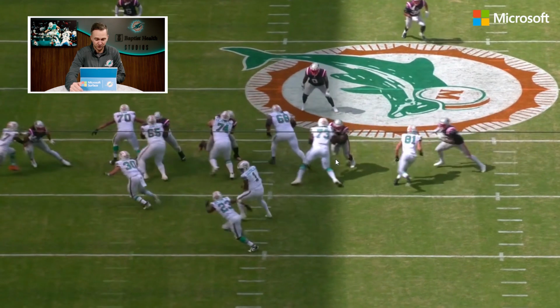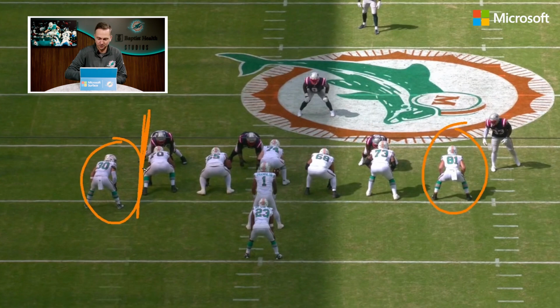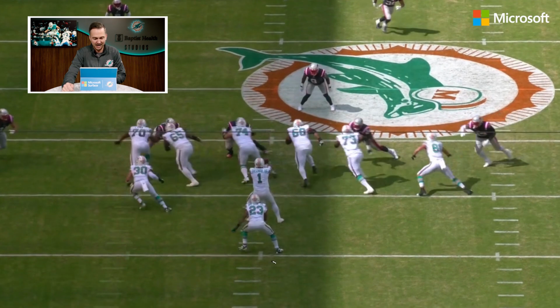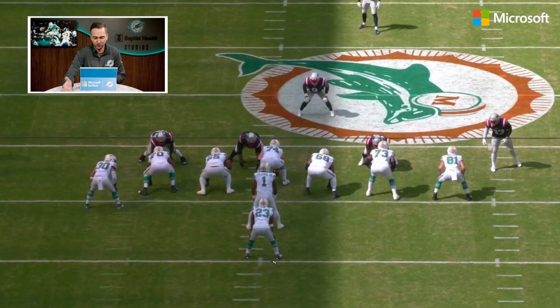Because we've seen this formation from the Dolphins time and time again this year. You're going to have a couple of Ys right here, Durham Smythe and Alec Ingold, attached to the formation. You got your 5 offensive linemen and your 2 attached Ys with a single back set in the pistol formation. And Alec Ingold's responsibility here, and what makes him so special, is that he can fulfill tight end duties.